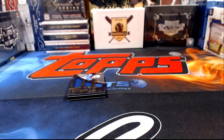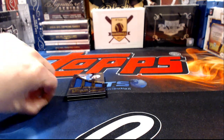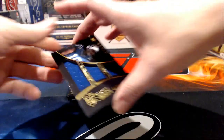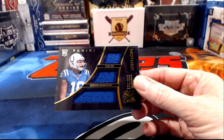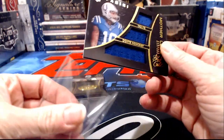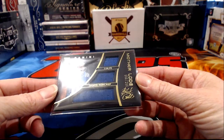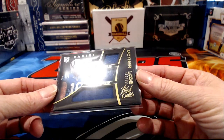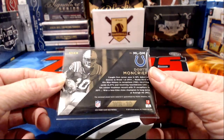And guys, I don't have a top loader that I can put that in. Actually, I do have a top loader it would fit in. What I don't have is a sleeve that it would fit in. The thick card sleeves don't go big enough to incorporate those. However, I've kind of devised my own little way to ship them over time, so you should still get it nice and safe and sound. Dante Moncrief for the Colts, Motherlode to 299 with the trio of materials.